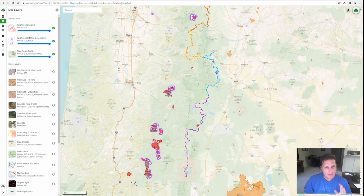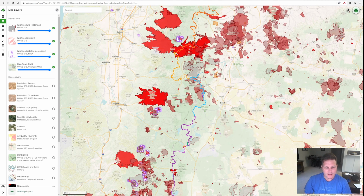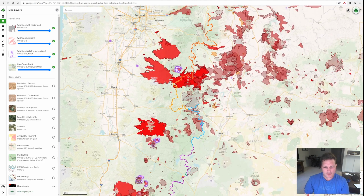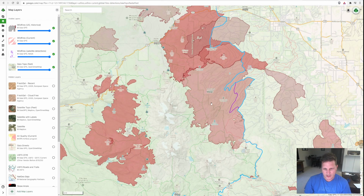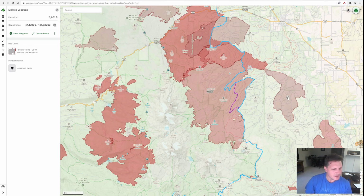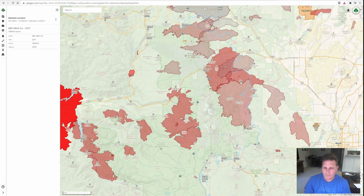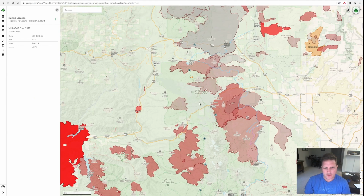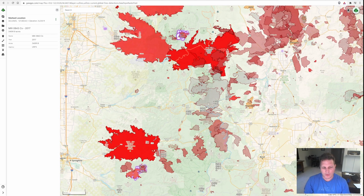Doesn't look so bad. Now you go and look at the historical fire layer map, and the redder these sections are, the more recent the fire. So you'll see this section here, or say this one. This fire is from 2010. This fire is from 2012. So these are 10 years old or so. There's some more recent ones here, 2017, so like 4 years. And generally, the forest has had time to recover after 10 years.